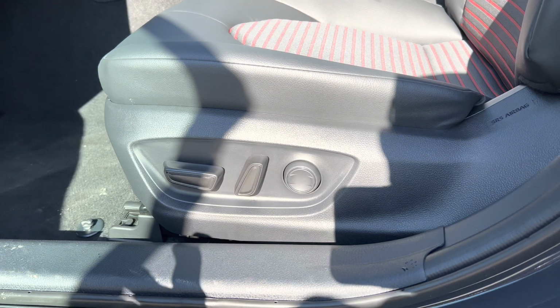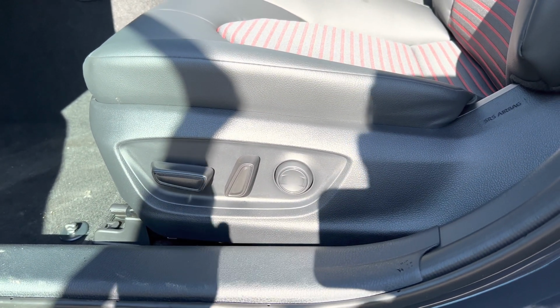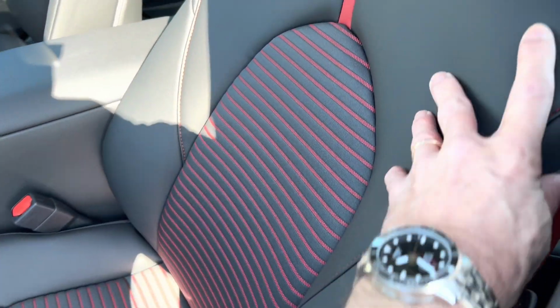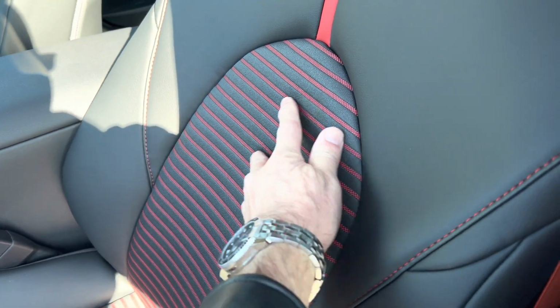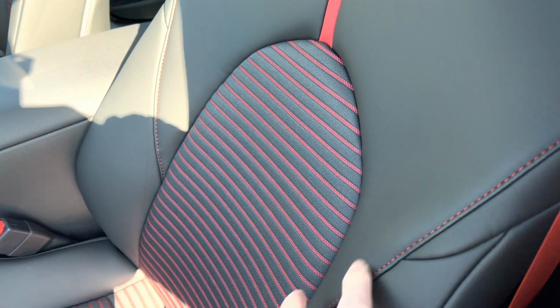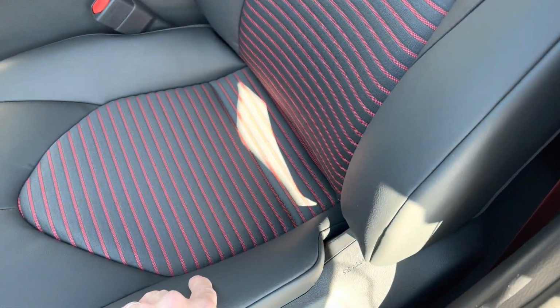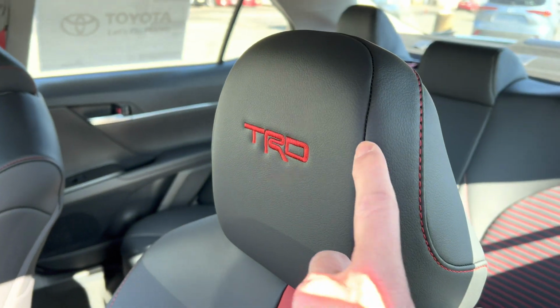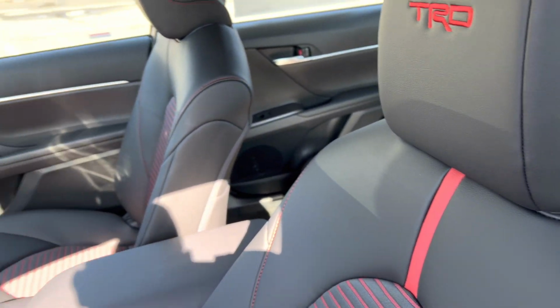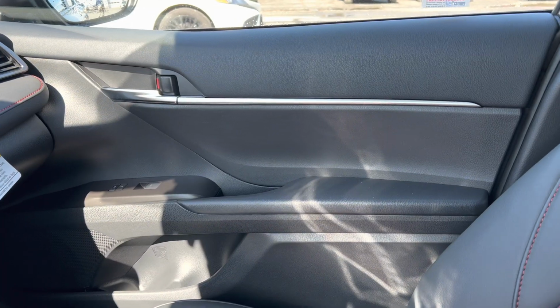Driver's seat, power driver's seat with lumbar. Front passenger is a manual adjustment. We have nice material here, black with now a red and black design with the stitching. Bolstering is nice, feels good. We have the headrest with TRD embroidered in there with the stitching. Really, really nice looking.